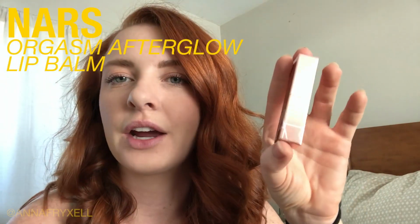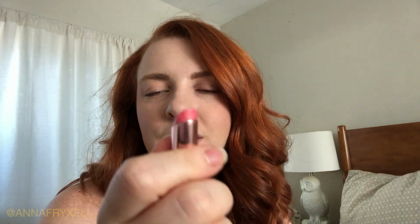and I think it gives me a really pretty natural glow. And then the very last product from the new Nars Orgasm Collection is their lip balm, and this might be my favorite product just because it's such a pretty color and it's very sheer. It gives your lips the tiniest hint of color, and it's very glossy and it feels really good.